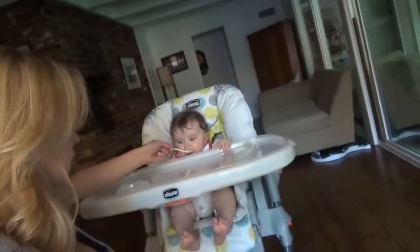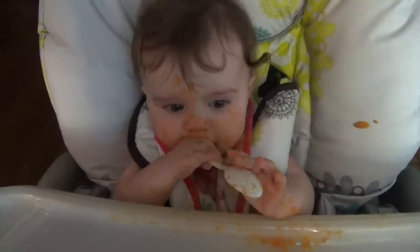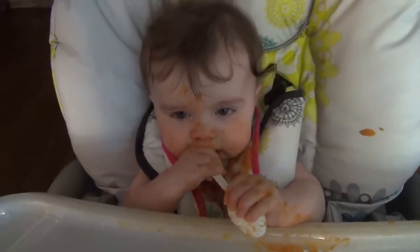Sweet potatoes are going over a little better. A jar of sweet potatoes, the pre-made stuff. Maybe she just doesn't like mommy's cooking. You are a mess.